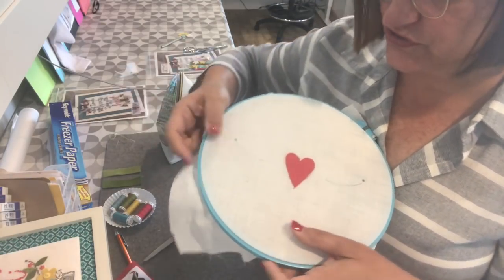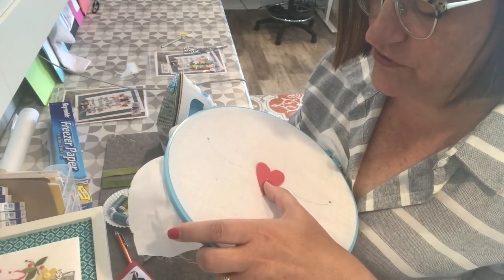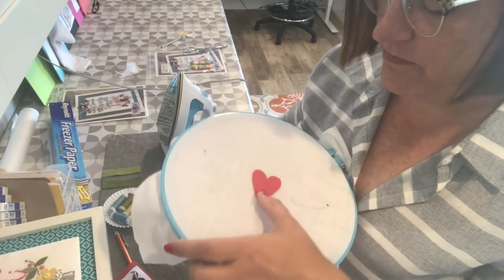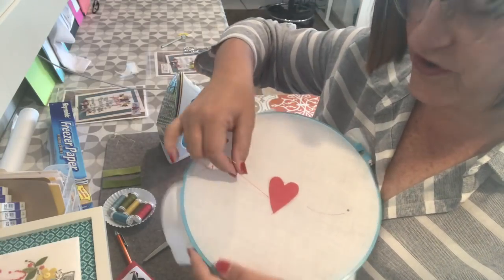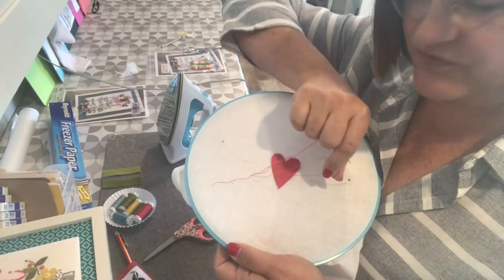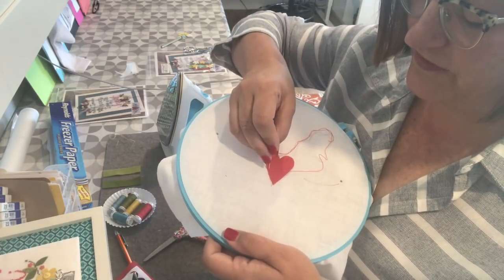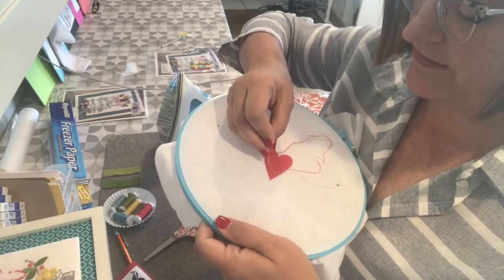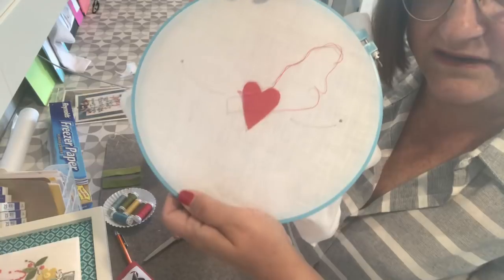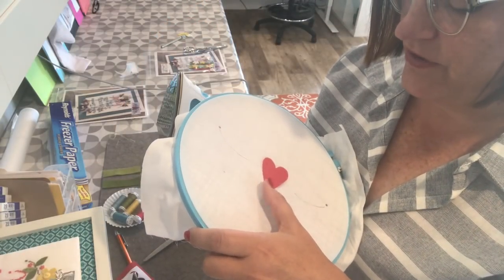A little trick you can do: if you're not sure, bring your needle up again, skim the edge of the Woolfelt heart, then take your thread and lay it over so that it's straight and looks good next to the stitch before it. Then I know exactly where my needle needs to go down. And then I'm just going to work my way around the heart.